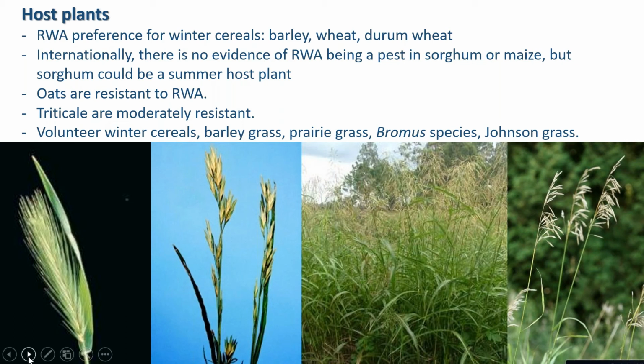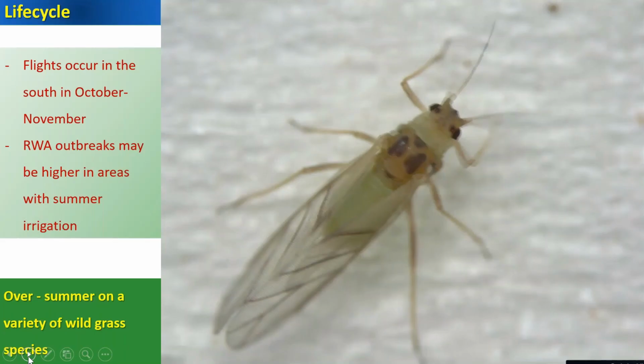So far, we found Russian wheat aphid in our positives from volunteer winter cereals and from barley grass. Russian wheat aphid can infest crops under warmer conditions. Usually that happens in autumn when it's a mild autumn, or early in spring. Usually Russian wheat aphid causes problems when populations start to increase from tillering to stem elongation. Flights of adults occur in South Australia in October or November, as the winter host starts to dry off. During summer, Russian wheat aphid has been found, as I mentioned, on different grasses, which provide a green bridge for infestation of autumn-planted cereals.